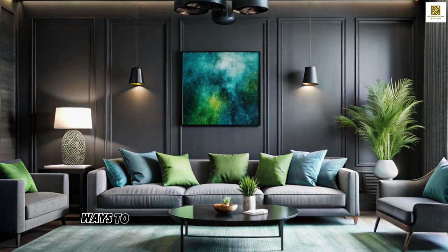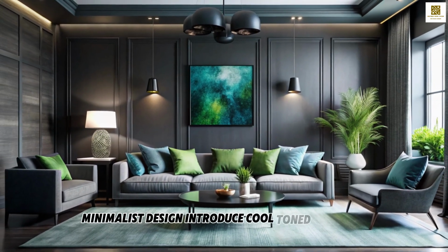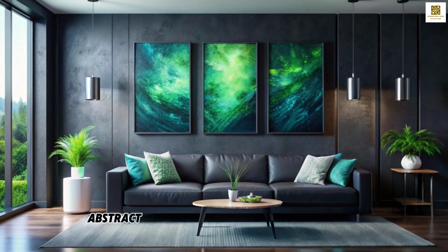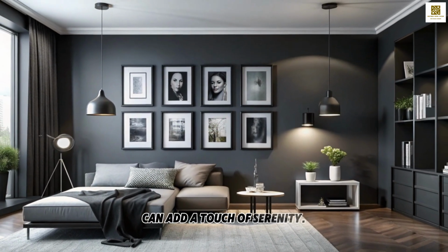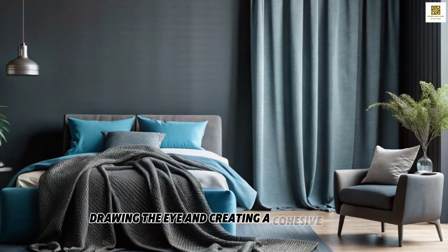Here are some ways to incorporate cool tones into your black minimalist design. Introduce cool-toned artwork. This can be a simple yet effective way to add color and personality to your space. Abstract paintings with blue or green accents, black and white photography, or minimalist line drawings can add a touch of serenity. These pieces can serve as focal points, drawing the eye and creating a cohesive look.